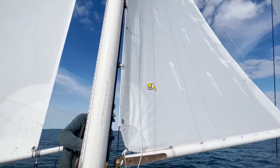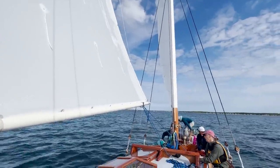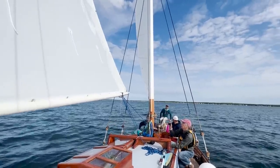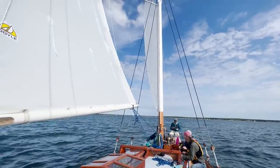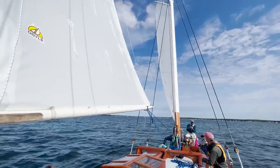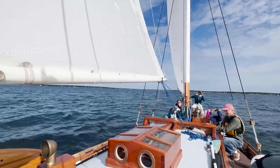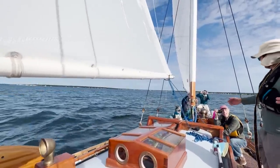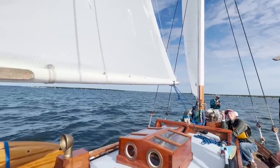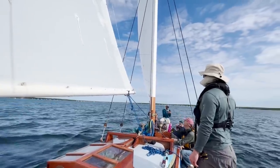Looks a lot better. That looks better. Top batten pushes in a little low. We might have a little too much batten tension. What did you say? Don't do anything too fast. KP, sheet in a little bit back there. Come on! The engine's still on, yeah. We don't shut the engine off, it doesn't count.